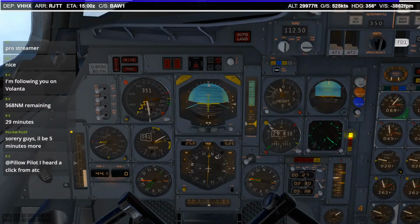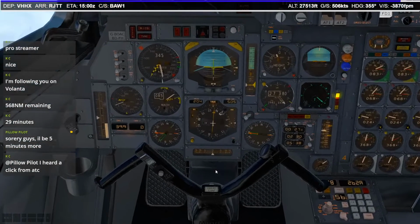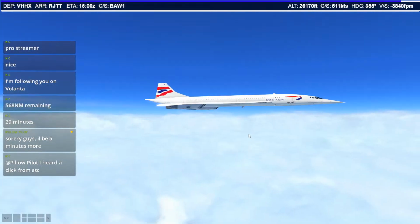Descent's going nicely down. I'm just trying to find the charts up on my end here. Okay, that's all right. Get some power going through the engines again. Through 27,000. Throttle's back up there. We'll try and hold speed around 350. Very good. We're heavy. We are heavy.